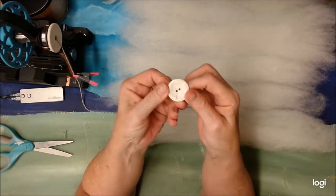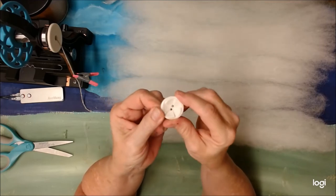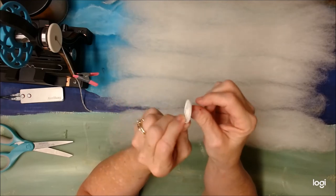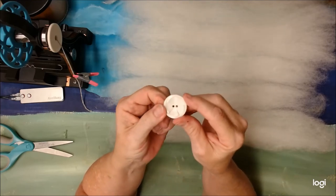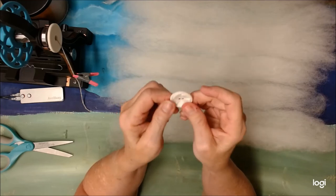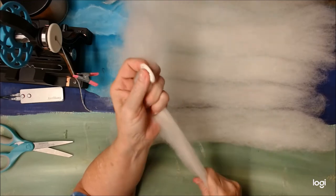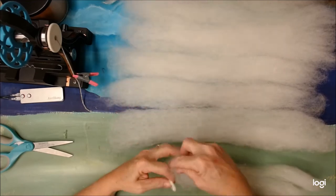Okay, I found this button. One thing I like about it is that it's a little bit concave. I like something that's concave, but these holes are smaller than what I've used in the past. So I'm thinking this might be what I want. We're going to just practice with this here.